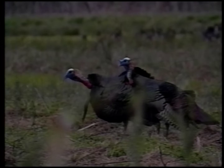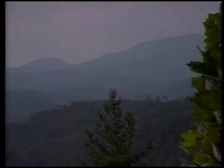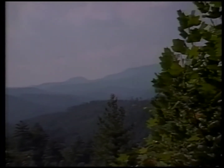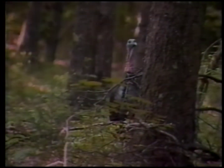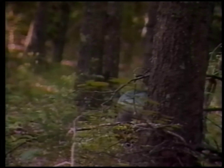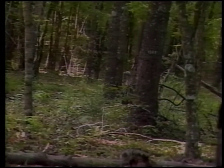The gobble of the wild turkey is heard on ridges and in valleys where it's been absent for more than a century. In fact, there's 1 million more wild turkeys today than there were 5 years ago. There are over 4 million wild turkeys in North America. They are found in Canada and Mexico. In fact, there's 10 states that have wild turkeys that didn't have them when the Europeans first came to America.